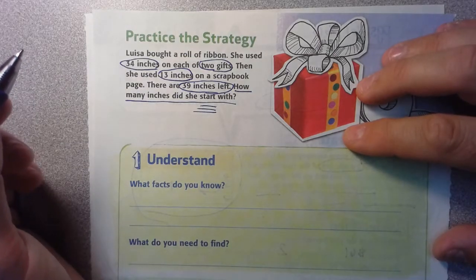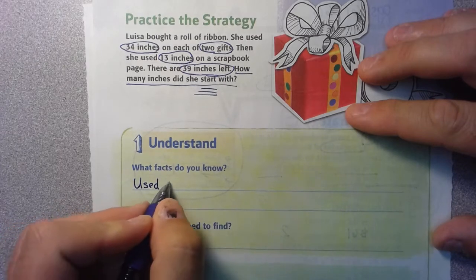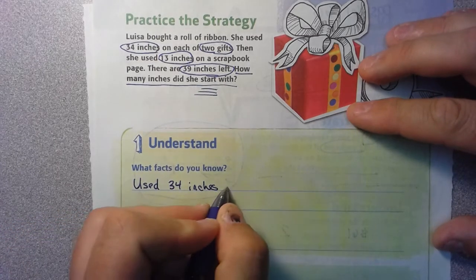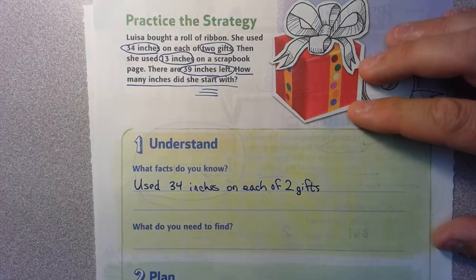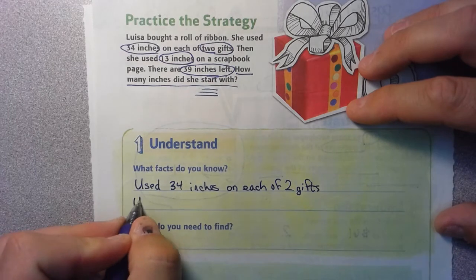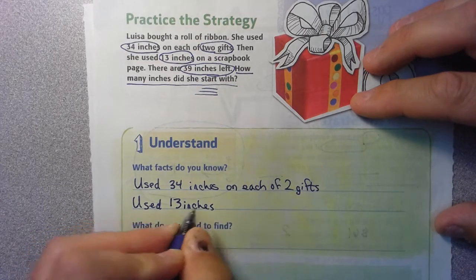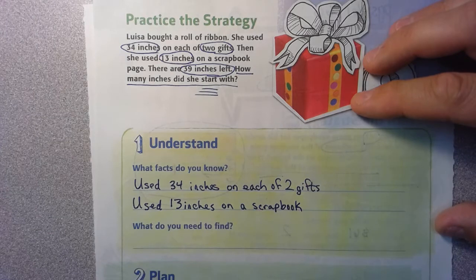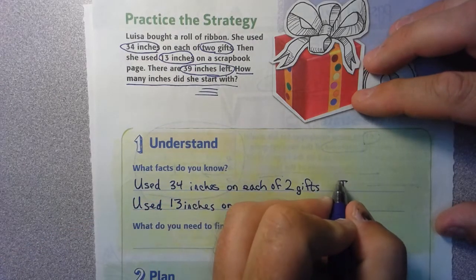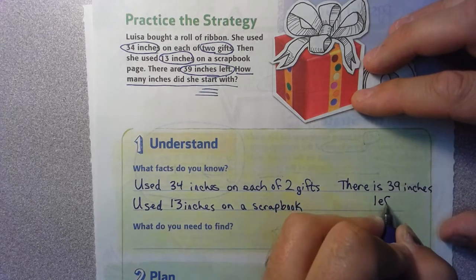So, what facts do you know? Well, I kind of circled them already, right? That she used 34 inches on each of two gifts. That's the important thing, she did it on each of two gifts. I also know that she used 13 inches on a scrapbook. And the last bit that I circled is what's left: 39 inches left.